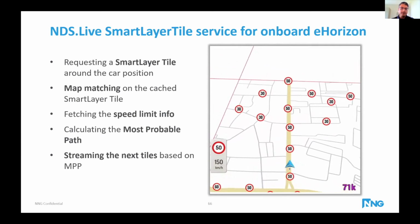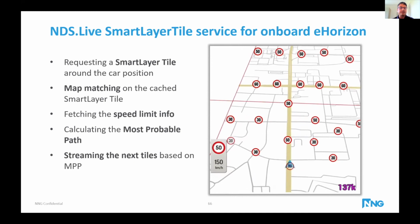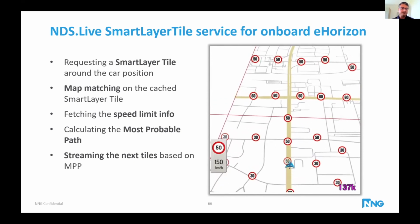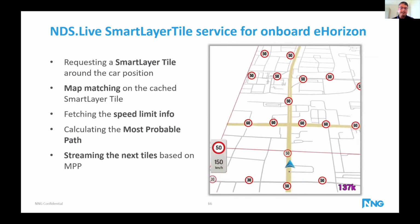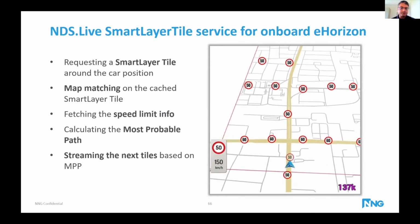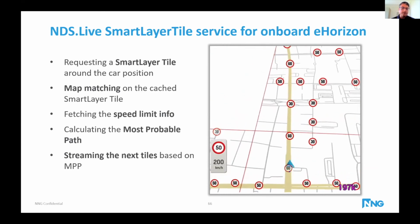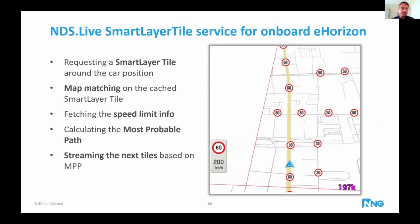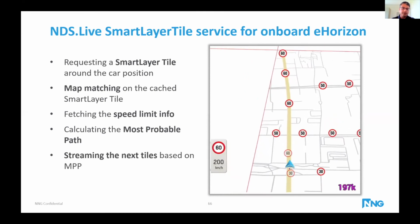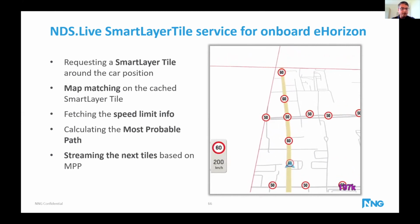While the car is moving, the system can calculate the most probable path based on the map tile. It will trigger additional tile streaming for the horizon. When the car is approaching the tile border, the next tile is being downloaded automatically and cached for continuous map matching and horizon generation. The speed limit warning is displayed according to the cache data. So you can see that we also switched the speed limit warning on the video. In the download counter, you can see the accumulated data consumption while streaming the tiles in the corridor.